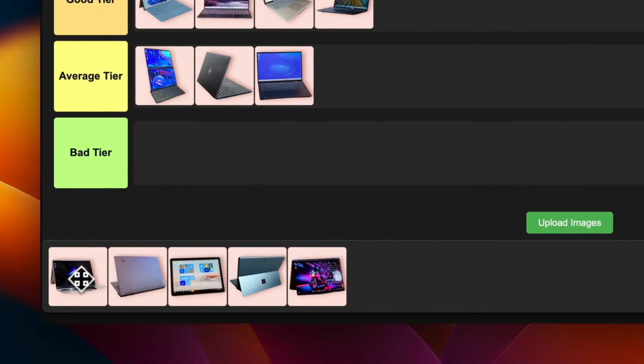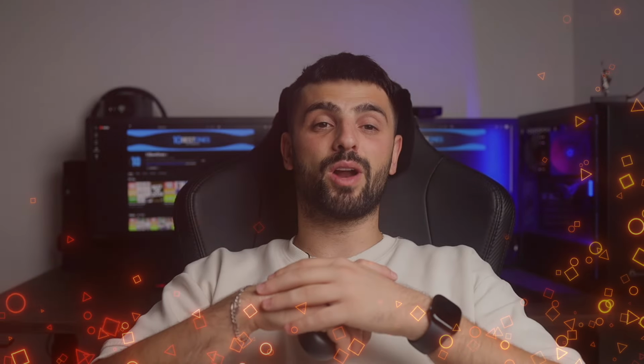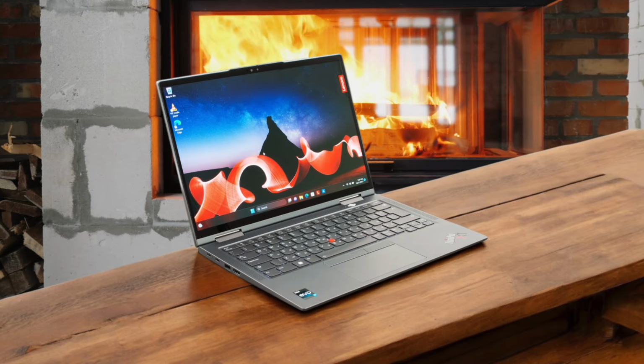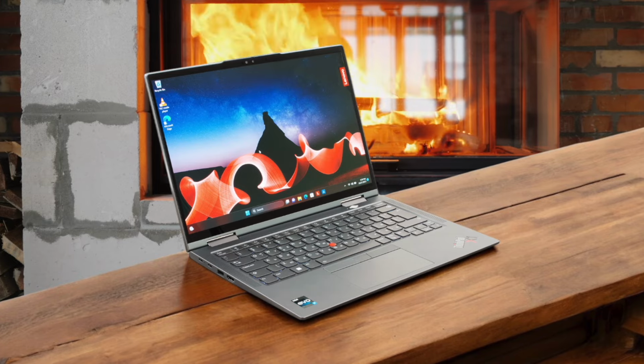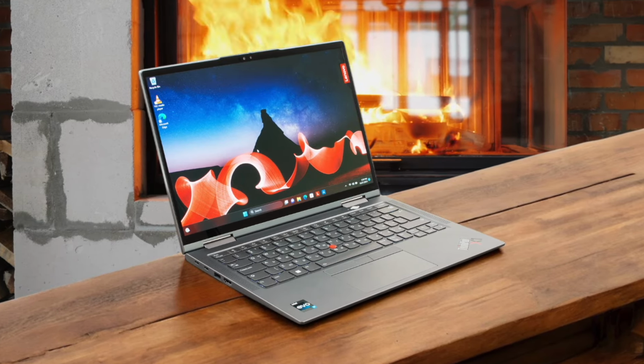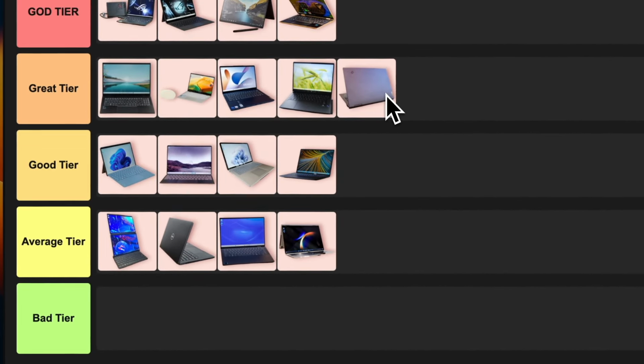Number 17. Lenovo ThinkPad X1 Yoga Gen 8. This bad boy is a business powerhouse with some serious flexibility. I love the compact and rugged design, and that keyboard. But man, the display options are a bit of a letdown. They kinda miss the sweet spot for a 14-inch panel. And those sharp edges? Not great for tablet mode. Still, with its solid performance and epic battery life, I'm putting this one in the great tier.